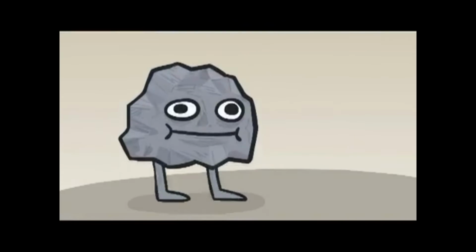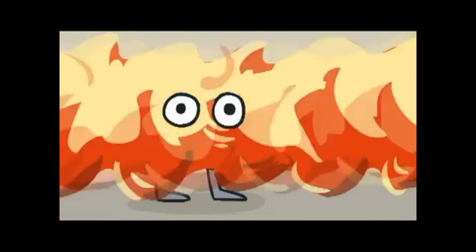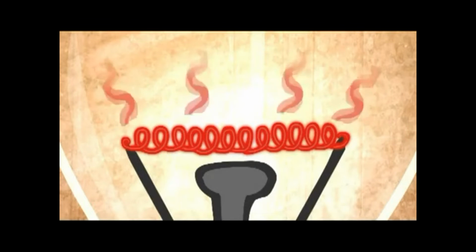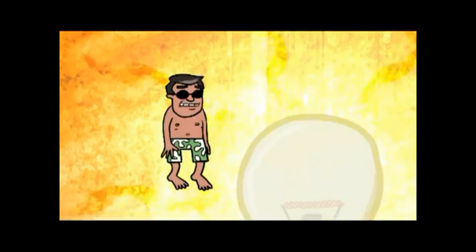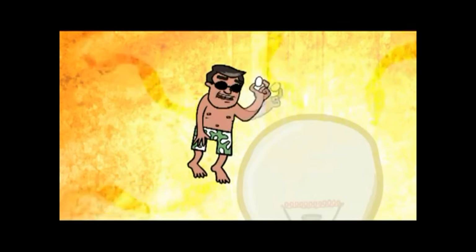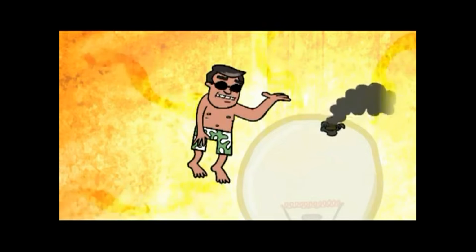The filament is made of a metal called tungsten. Tungsten can withstand a lot of heat, which is a good thing, because these things get hot, reaching temperatures of 5,000 degrees Fahrenheit. You could fry an egg on this thing. Up to 90% of that energy is wasted through that escaping heat.